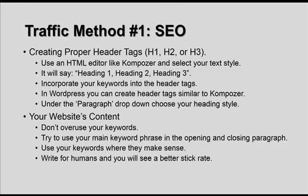Write for humans and you will see a much better stick rate and you're going to end up getting much more traffic. A big mistake people made in the past with SEO was they were trying to write for the robots, and that caused them a whole lot of problems, in that they weren't getting rankings. They were not getting ranked properly. It just was not working out for them. And so you want to make sure you write for humans and you will see a much better sticking rate. Focus on quality content. That's really, really important.